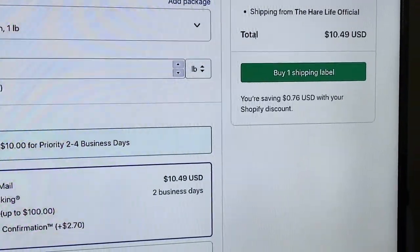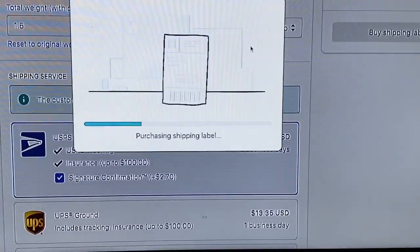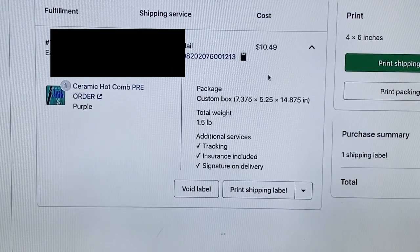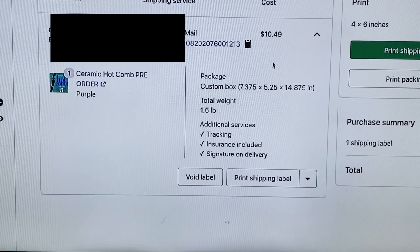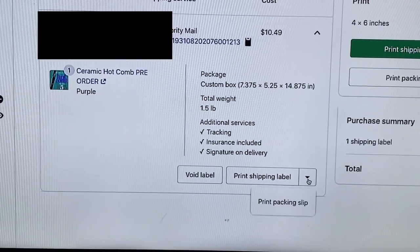So I'm going to come over here and click buy one shipping label, purchase and shipping. Now you guys can see the tracking numbers right there, but that's going to be covered up. You can see all of the details. You can push void label if something went wrong, print shipping label, and then it also gives you the option to print your packing slip.